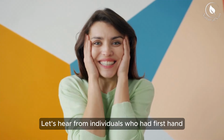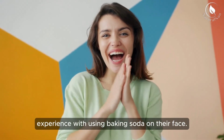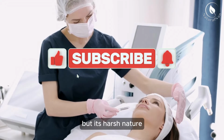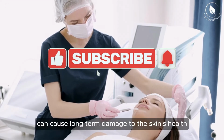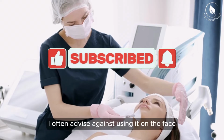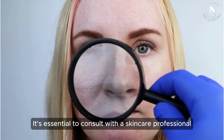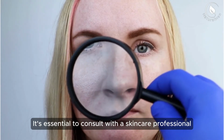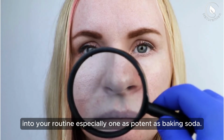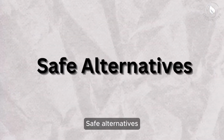Don't just take my word for it. Let's hear from individuals who've had first-hand experience with using baking soda on their face. Baking soda may offer temporary benefits, but its harsh nature can cause long-term damage to the skin's health. I often advise against using it on the face, especially for those with sensitive skin. It's essential to consult with a skincare professional before incorporating any new ingredient into your routine, especially one as potent as baking soda.